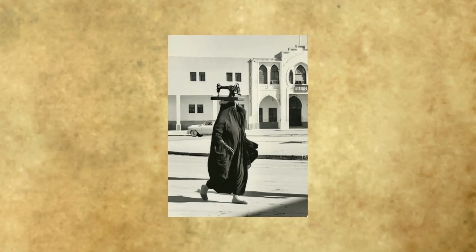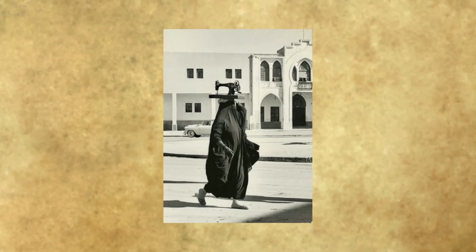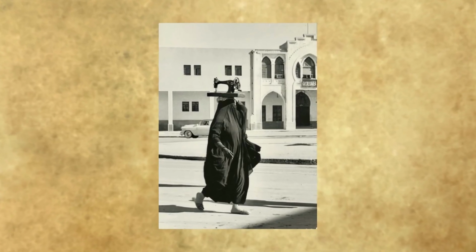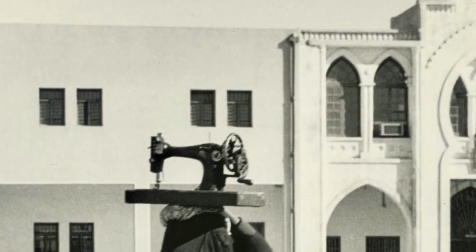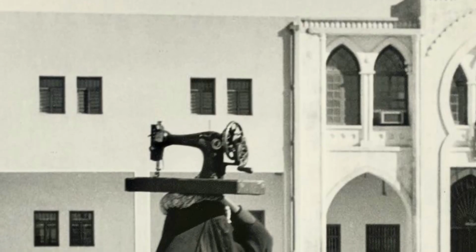A woman in Kuwait walks down the street balancing a sewing machine on her head in 1955. This was a common way to transport bulky items in an era before cars were widespread in the region.